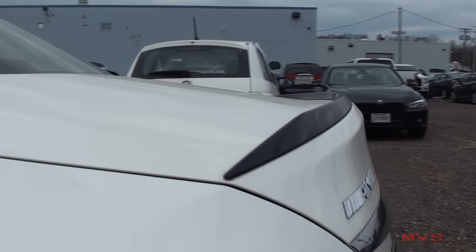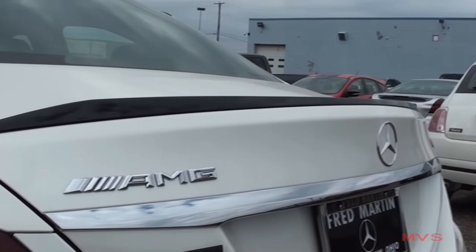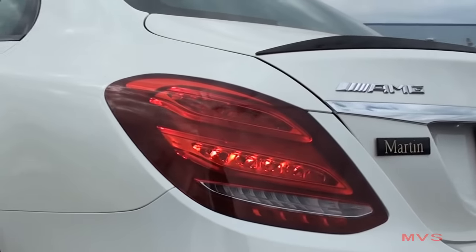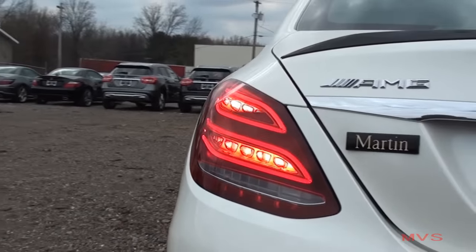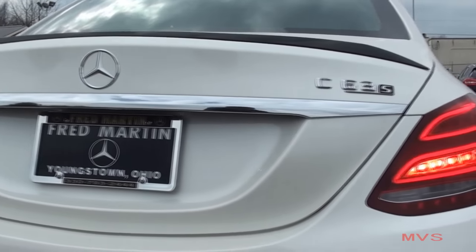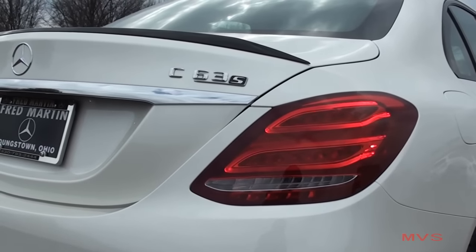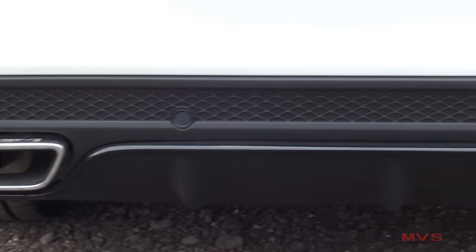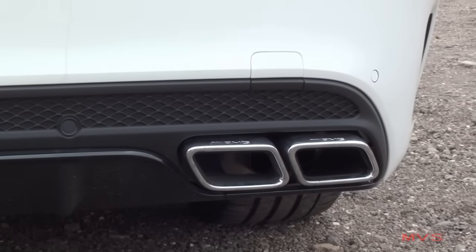A small gloss black rear spoiler is placed on the end of the trunk lid. The tail lamps are also completed in an LED fashion. The rear bumper includes your rear assist sensors and 4 chrome AMG exhaust outlets placed within black accenting.